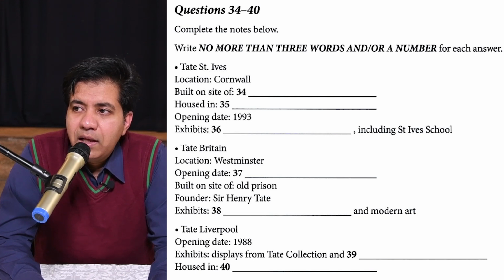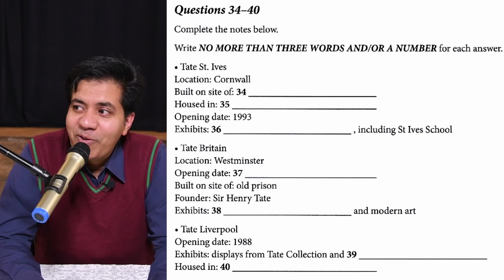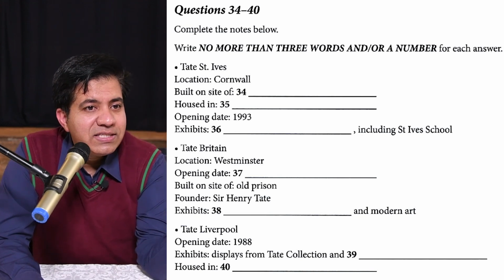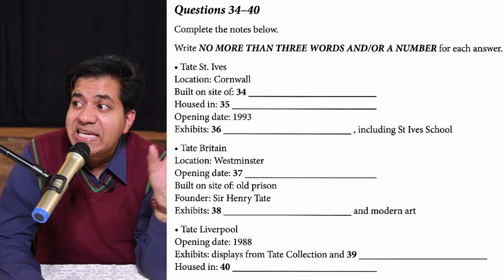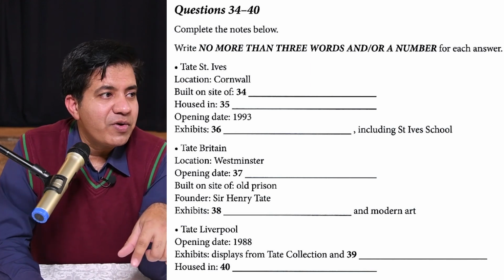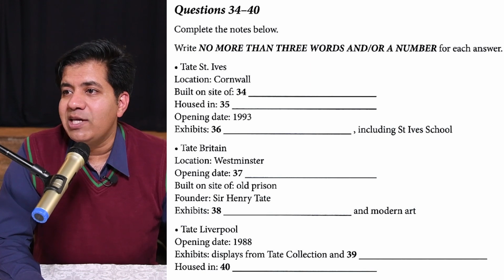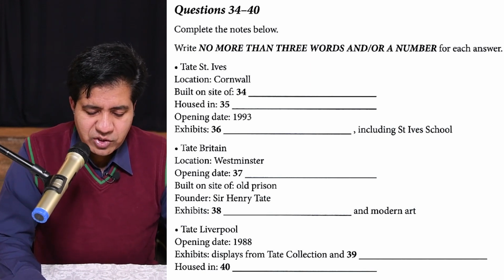S-T-O-R-Y. E-Y. How many of you wrote story without E? That's the wrong answer. Okay? So see that? When we say single story, double story, that is S-T-O-R-E-Y. That is that story. The other story is like kahani. So if you write the wrong spelling, your answer will be considered wrong. Okay, very good. Let's go on.